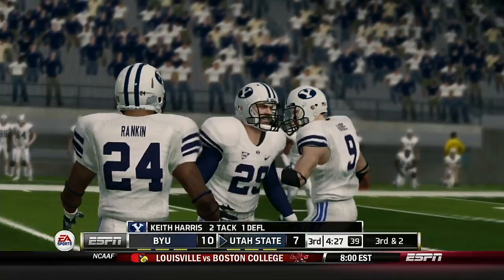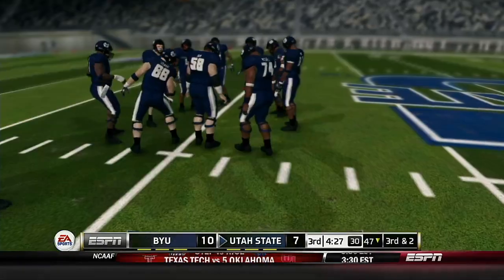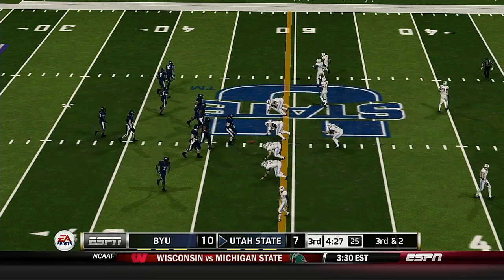Quick throw out to the receiver, incomplete. You know, he had his receiver open. He just put too much on that football. He's got to find a little bit more touch next time. So it's third down, and they've got about 2 yards to go.